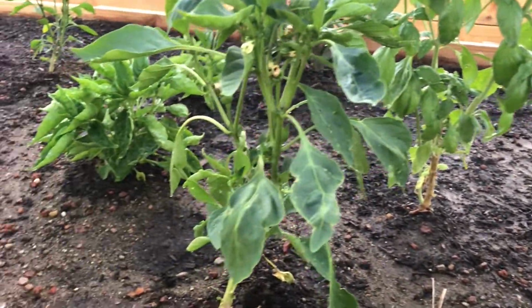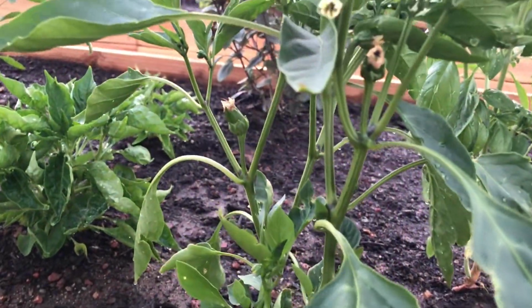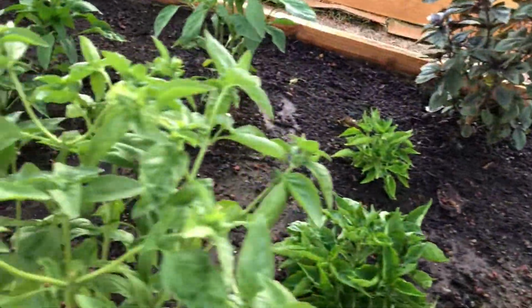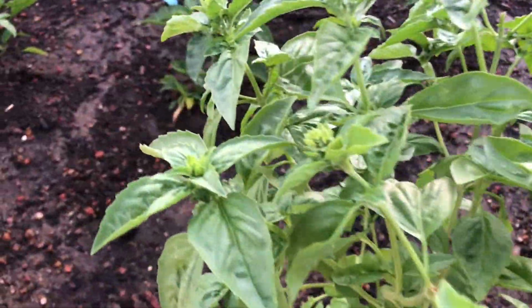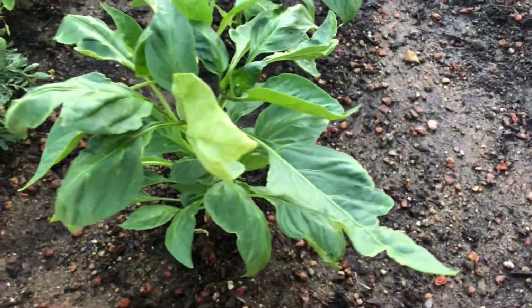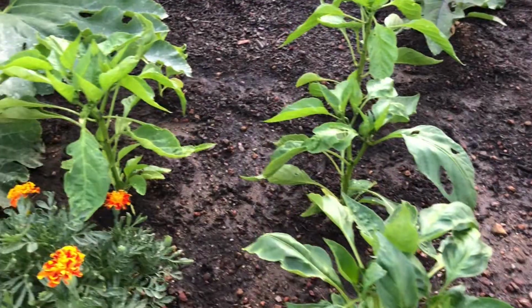Peppers are doing really well. We're starting to actually get peppers. There's a little one right there, but there are even bigger ones than that. So everything is looking good. We have flowers, which is really nice. This is our row of jalapenos. I've never grown those before, so we'll see how they do.